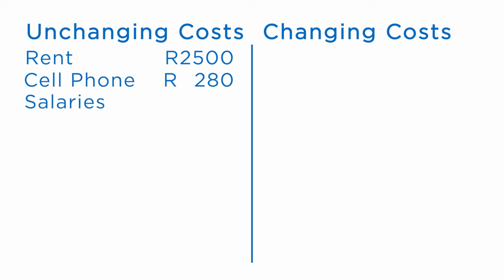So that's 1,008. All right. Is there anything else we need to look at from unchanging costs? I'm still not sure what changing costs are. Okay, let's recap. A changing cost in our business is changes that happen from month to month. Depends how the business flows.